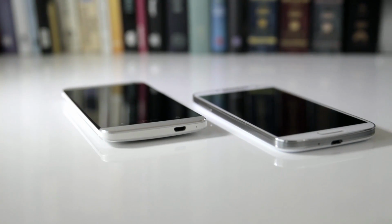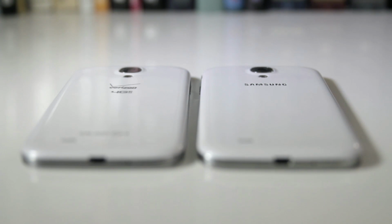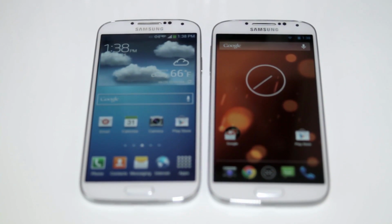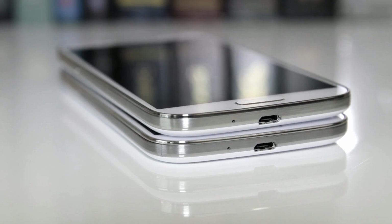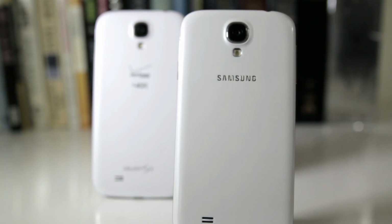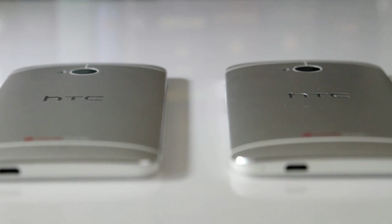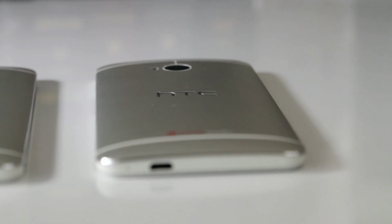They're available unlocked and unsubsidized, meaning you'll need to spend $600 or $650 and use them on a GSM carrier like AT&T or T-Mobile. From a hardware perspective, these phones are literally identical to their carrier-branded counterparts. The only difference is the logos on the back of the Galaxy S4. The processors, radios, screens, cameras, everything is exactly the same. So really, the only differentiation between them comes down to software.